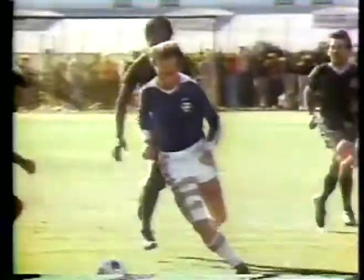The score at halftime of the 41st National Invitational Basketball Tournament is Texas 54 and North Carolina State 39. Stay tuned for the second half of the 1978 National Invitational Basketball Championship Finals.